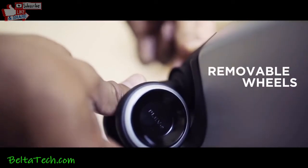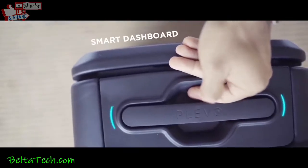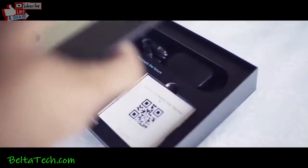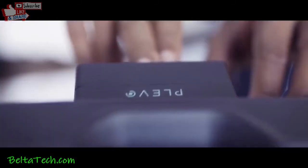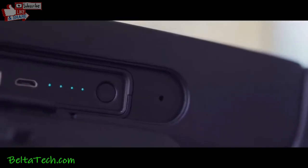Sadly, broken wheels are the number one reason people buy new luggage, but not with PLEVO. Our removable wheels ensure you'll keep on rolling forever. Smart dashboard shows you everything that's happening with your PLEVO at a glance. Wide handles provide consistent comfort throughout your travels. And a removable battery pack ensures you never run out of juice on any of your devices.